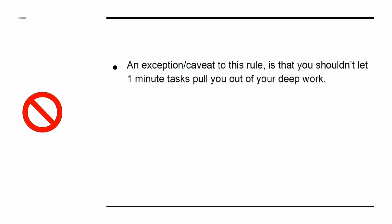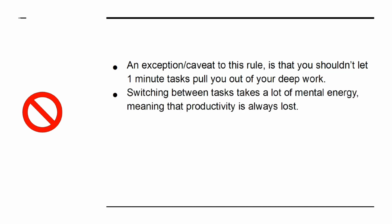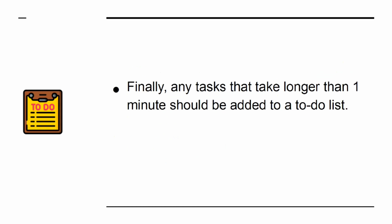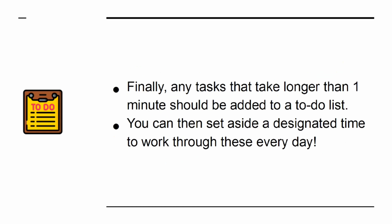An exception, caveat to this rule is that you shouldn't let 1-minute tasks pull you out of your deep work. Switching between tasks takes a lot of mental energy, meaning that productivity is always lost. The solution? Simply shut off notifications and other distractions to make sure that you will not even know about the task until you unplug. Finally, any tasks that take longer than 1 minute should be added to a to-do list. You can then set aside a designated time to work through these every day.